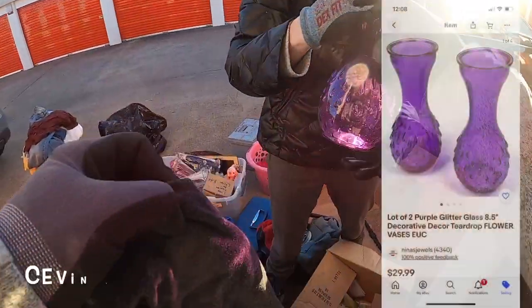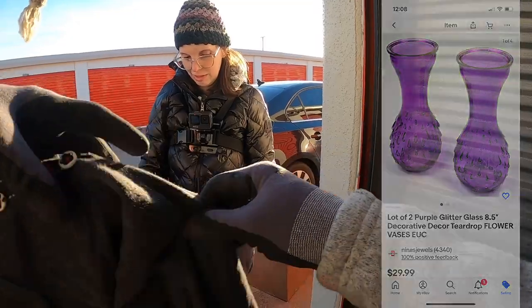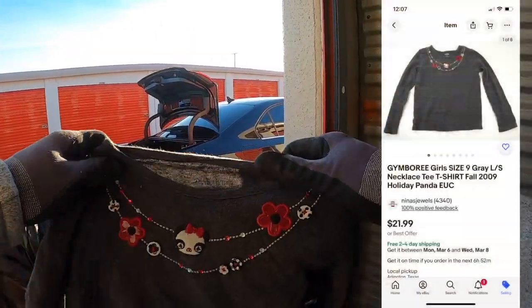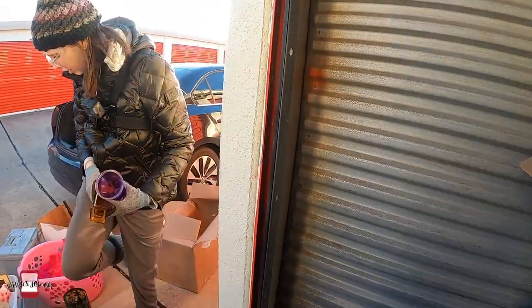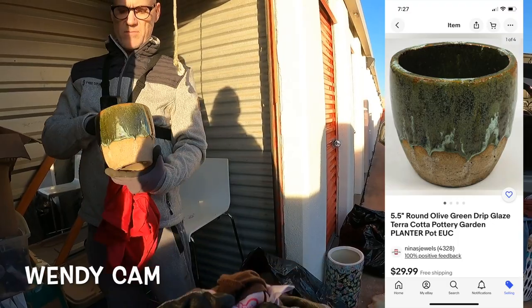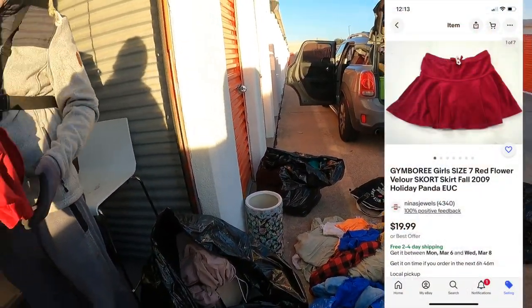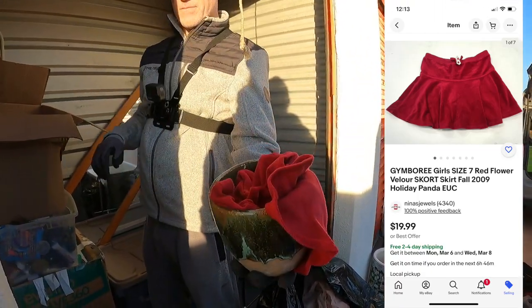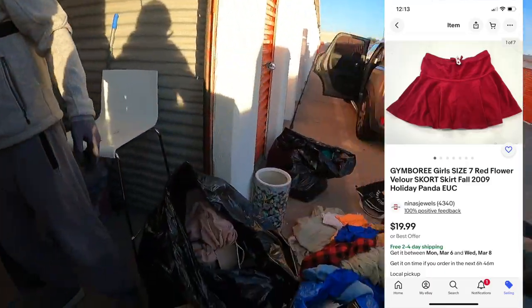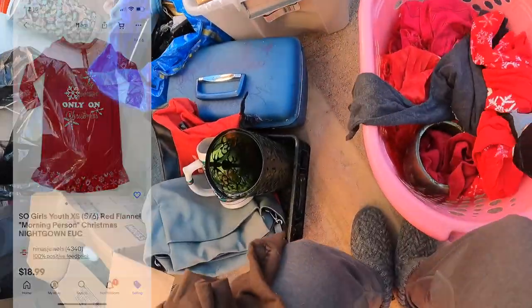I don't know, we might almost be able to fit everything in the cars. This is Gymboree. This looks like handmade pottery. Okay, well, I don't really have any place in my basket. Okay. That's it.